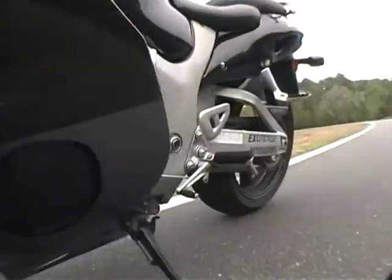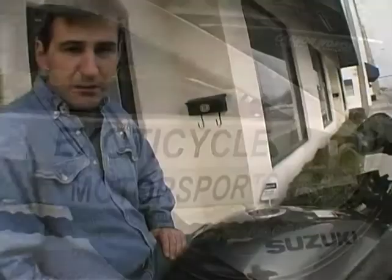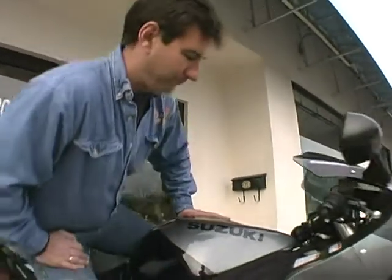The bike you see me sitting on today is kindly being loaned to us by Johnny Dobrin of Exoticycle Motorsports here in Sarasota. And Johnny has been building, tuning and racing Suzukis for more than 15 years now. So before he takes me for a ride on this bike, why don't we pop inside and just have a look and see what Johnny's been doing in here. He produces some incredibly fast street bikes, and I think you'll enjoy this, so why don't we go take a look.